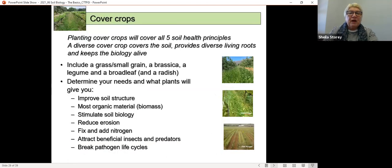So planting cover crops will cover all 4 of your soil health principles. A diverse cover crop covers the soil, it provides diverse living roots, and it keeps your soil biology alive. When we talk about a diverse cover crop, we usually say include a grass or a small grain like a wheat or something, a brassica, a legume, and a broadleaf, particularly a radish. They work very well in sandy soils and prevent compaction, and then you get that huge amount of organic material afterwards. Depends on which radish you're using.